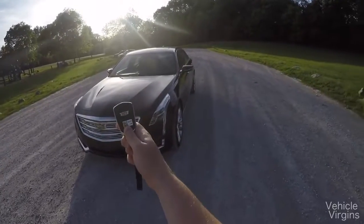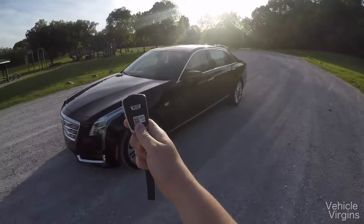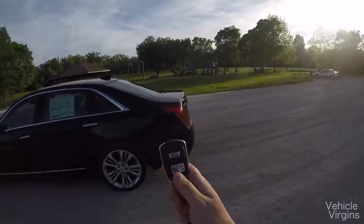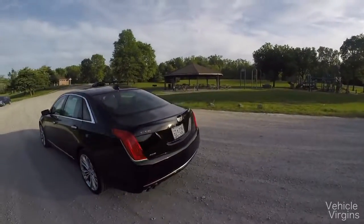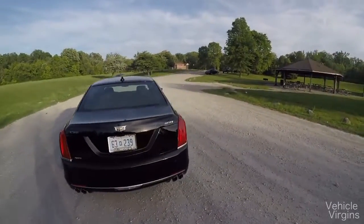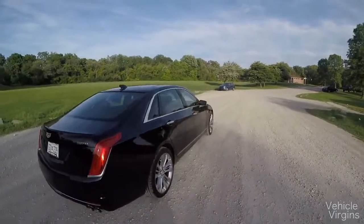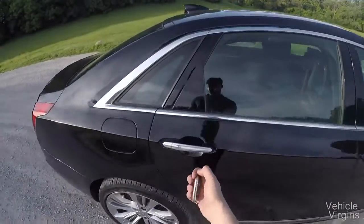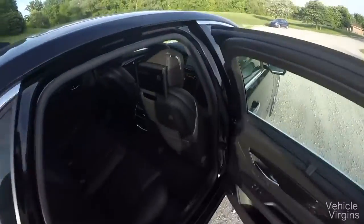Today I'm going to show you what it's like to drive the 2016 all-new Cadillac CT6. This car is 204 inches long, which positions it kind of awkwardly between the Mercedes E-Class and S-Class. It's a foot longer than the E-Class, but it's actually 2 inches shorter than the S-Class. We'll hop in the back.